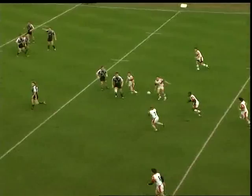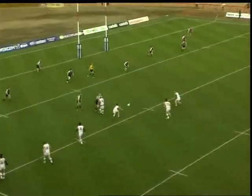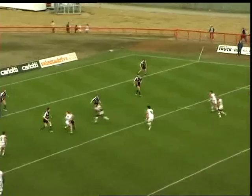So Rovers now on the attack. Webster to Morel. Morel's got men on his inside. It's Macaulay, about 19 metres out from the York City Knights try line. Webster to Smith. Oh, he was looking for Fisher. Just brought down, Webster now. Short ball to Joseph. Joseph goes in underneath the post.